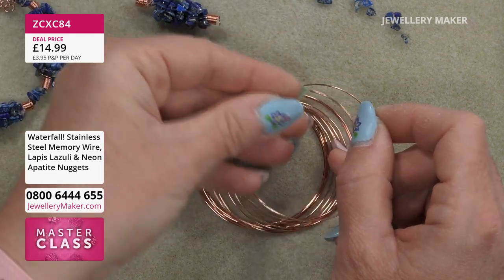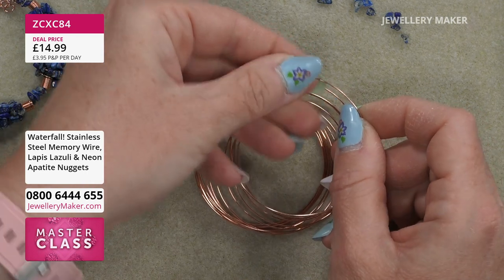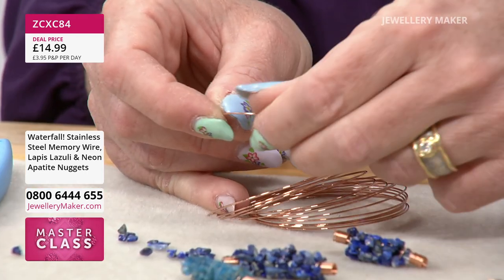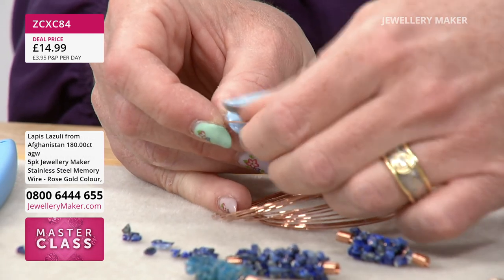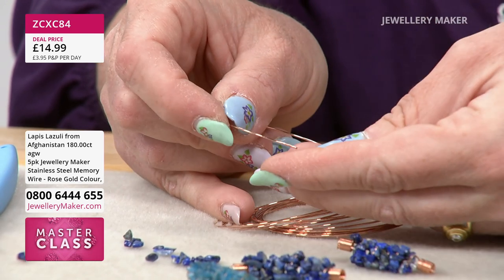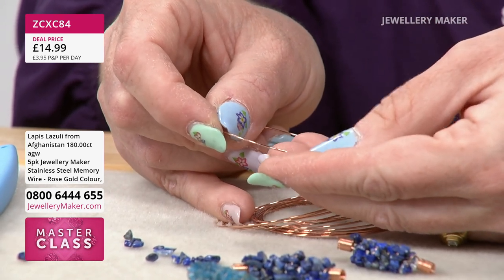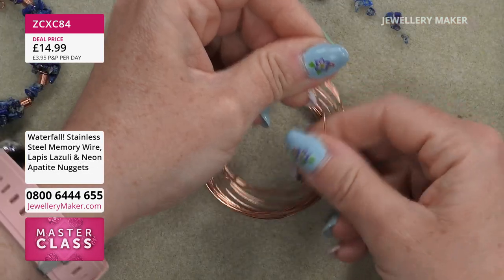Okay, let's do another one. So basically, I'm just threading on a few of these. This will be enough, I think. Okay. Right. Did I use a different memory wire at home? Because I promised these all went on nice and easy. Oh, there we go. Okay, so thread on a few of your little gemstones.